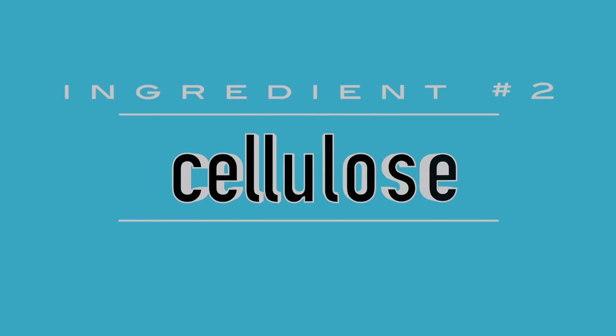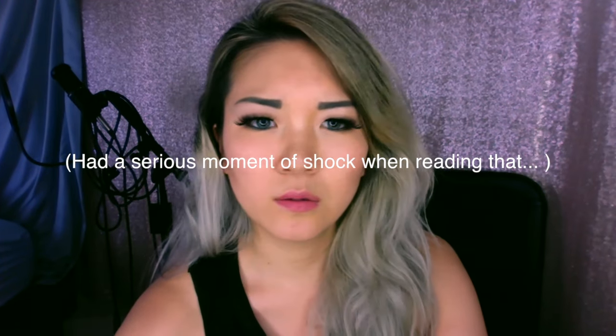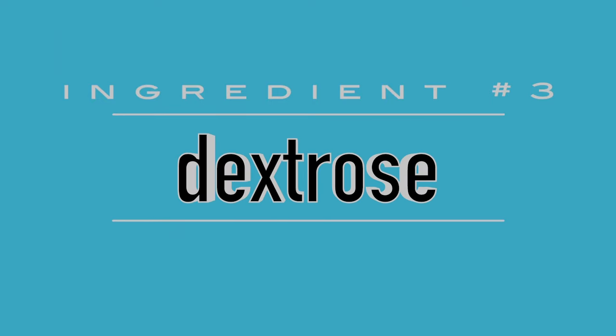Number two, cellulose. Cellulose is basically plant fiber, and one of the most common sources is wood pulp. Manufacturers grind up the wood and extract the cellulose. It's odd to imagine that the same kind of pulp that's used to make paper is actually in our food. What? Number three, dextrose. It's commonly used in packaged and processed foods, mainly because it's cheap and it's widely available.